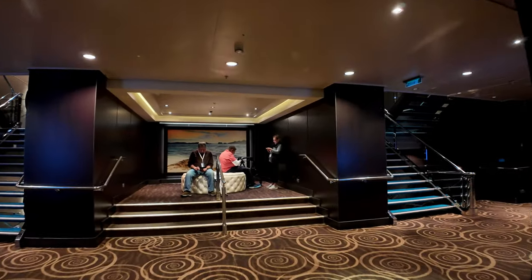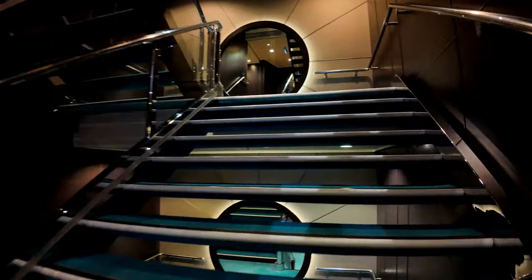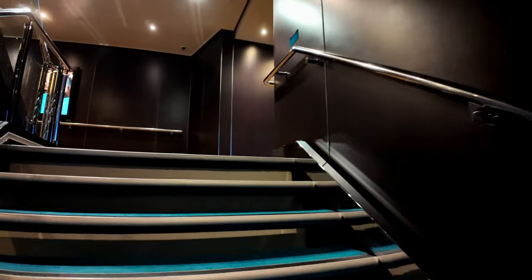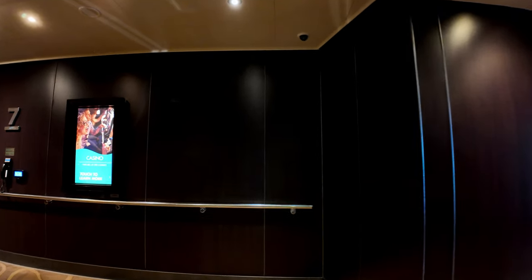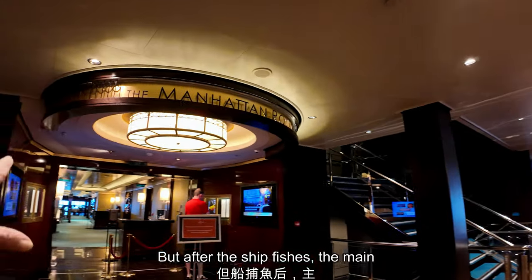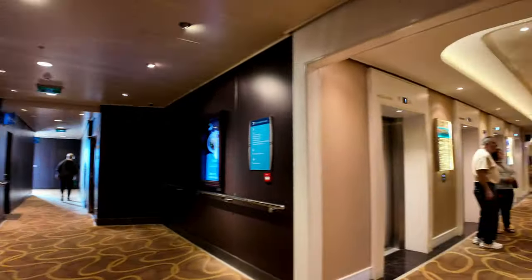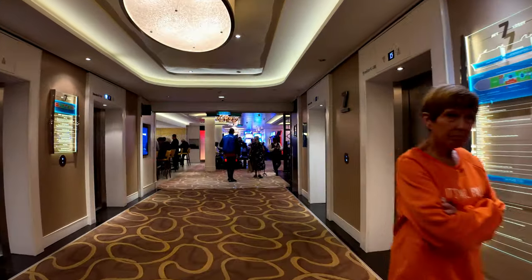Let's continue up to the 7th floor. After the ship finishes, the main dining room is called the Manhattan Room. Now we're going to continue to the front or forward section of the boat through deck 7.